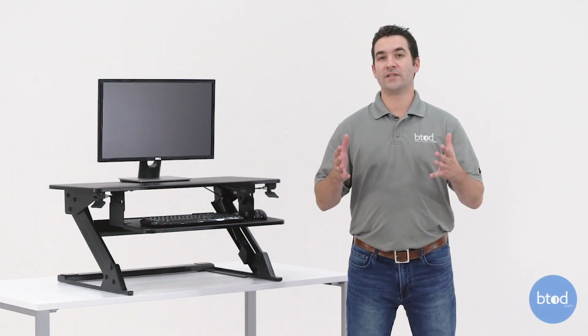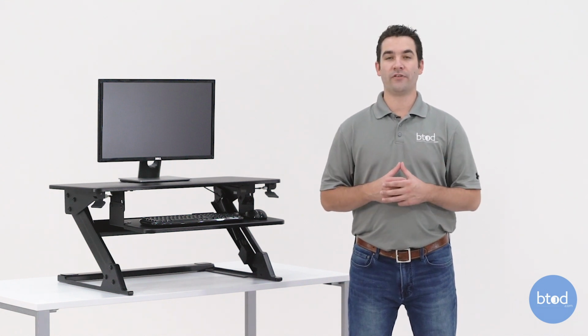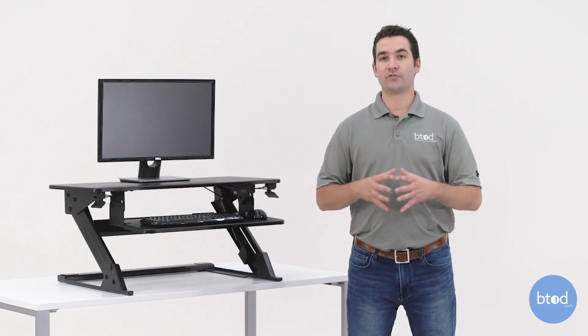If you want a standing desk but need something that is portable, then the standing desk converter route is definitely the way to go. There are a lot of models that are really lightweight, they fold down to be compact, you can carry them with you, easily store them away.